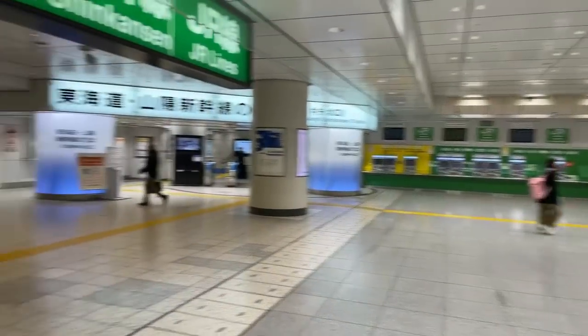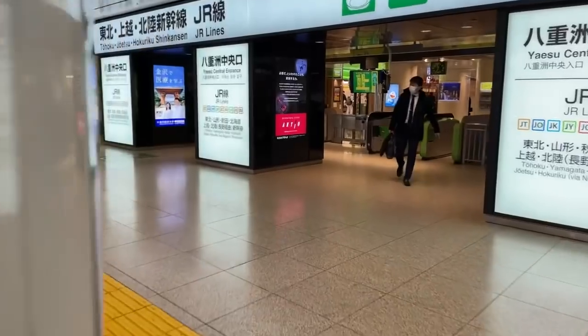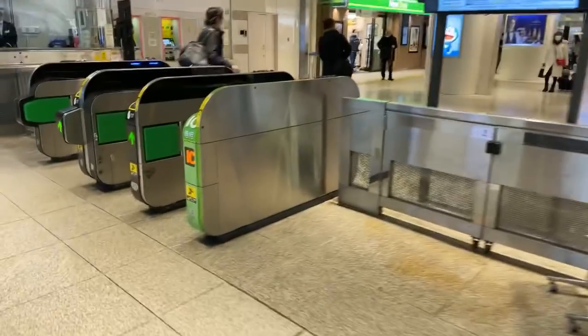It moves pretty fast. I can usually get a ticket within 90 seconds or less if I'm on the run for real. I'm kind of on the run. All right, we have 15 minutes.